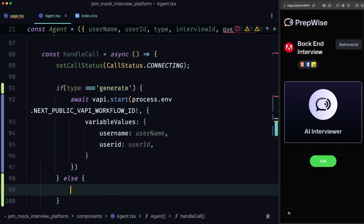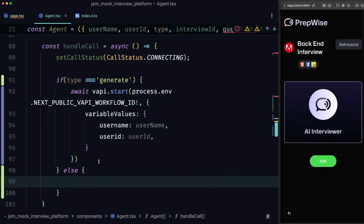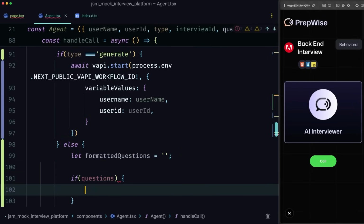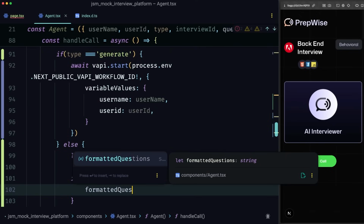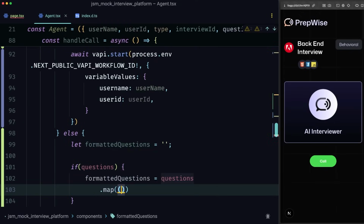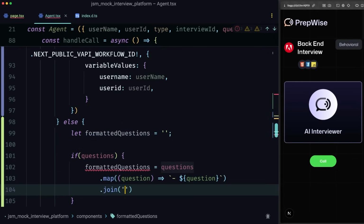But else, if we're not trying to generate an interview, then we want to provide an array of questions for an interviewer to ask. So I'll say let formattedQuestions is equal to an empty string. And then I'll say if questions exist, then formattedQuestions is equal to questions.map, where we get each individual question, and for each one we return a dash and then a question, like in a bullet point form, and then it will join them by using a \n. This is a new line character.